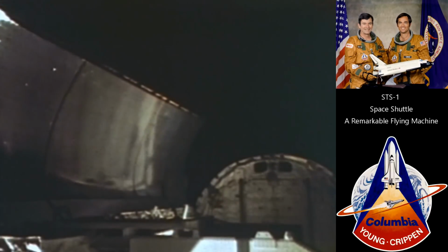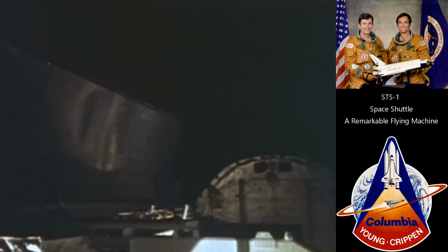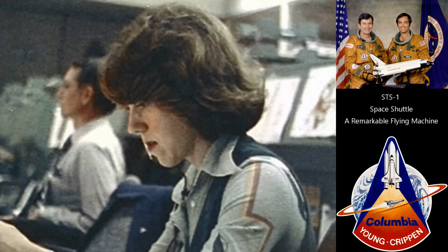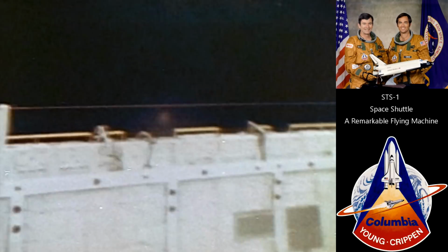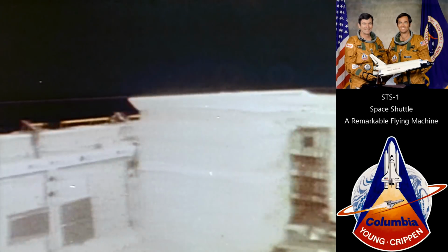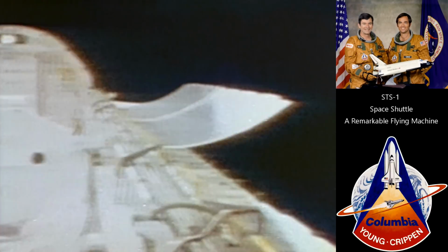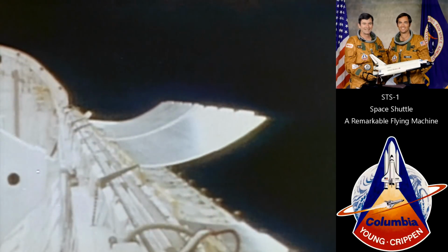We appreciate those updates. Both doors have been opened. The radiators can be deployed to begin dissipating the heat. The doors are all opened up and hunky-dory. Glad to deploy it right on time. And the radiators look good.